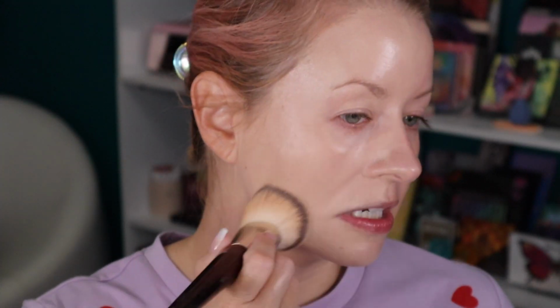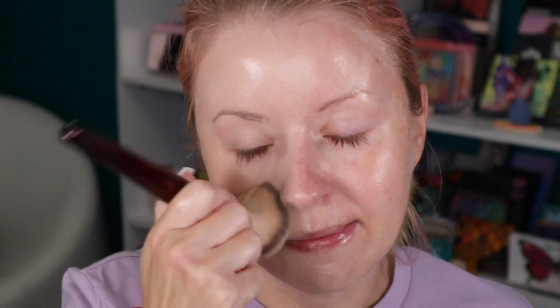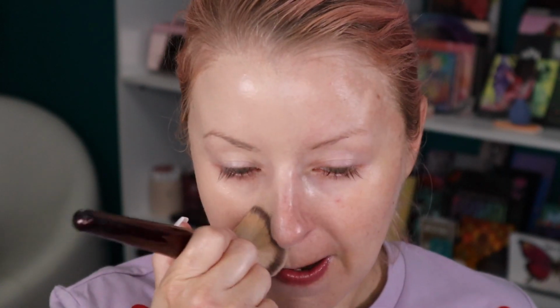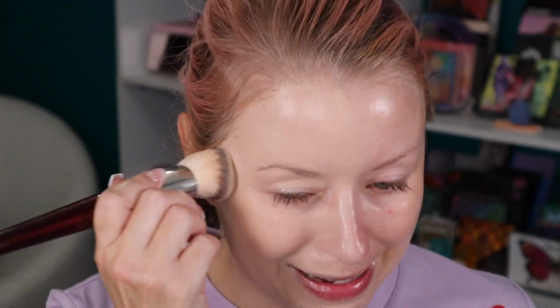Now, definitely we're going to be getting a brightening effect. Tomorrow I will pair this with the main things that I wear whenever I do my makeup, which are primer, powder, setting spray. Today it's just the tint on its own. We're gonna see how it does.